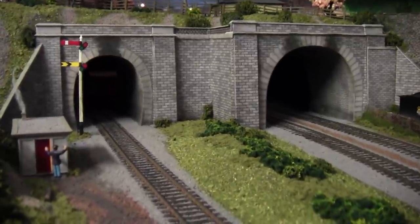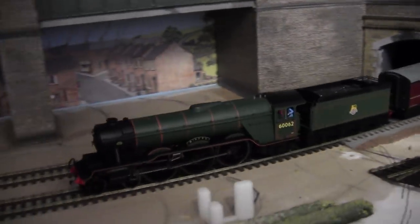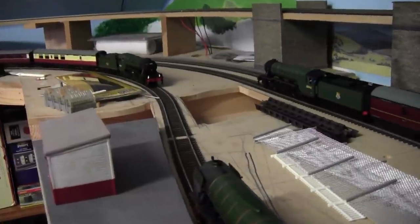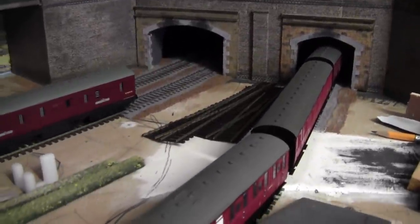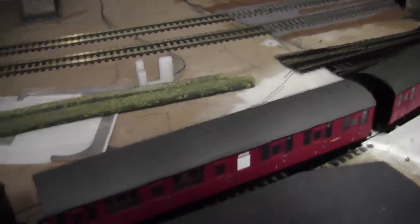And the tunnels. Here's something you don't see every day. Another bare baseboard. And this is just below High Shields. It's just there. And as you can see, this is where I'm going to be working next once South Shields is finished.